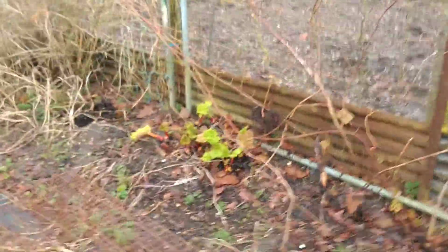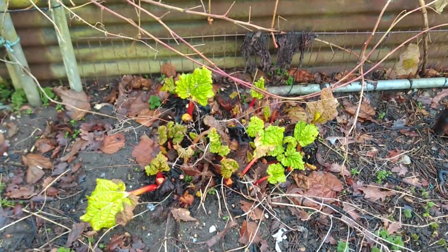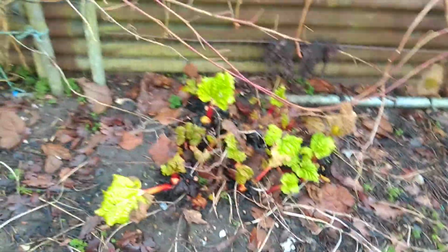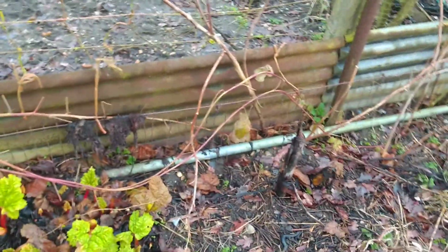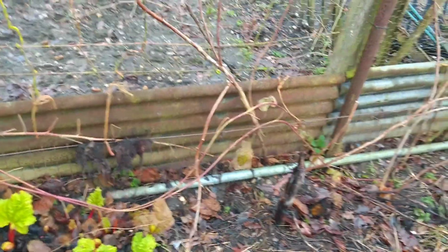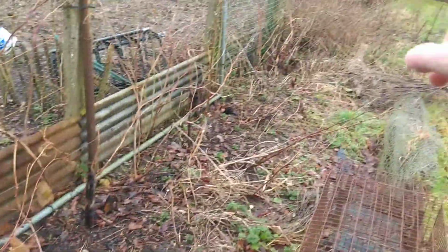This section here, all the way along, you can see it just over there, is a rhubarb bed. And we have various types of rhubarb in here, the names of which escape me. But as you can see, they come up at different times of the year. So this one is starting to grow quite well, and usually that one follows it. Then they kind of grow in succession, which is always handy, so we get a longer season of rhubarb.